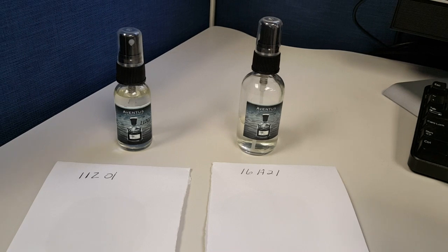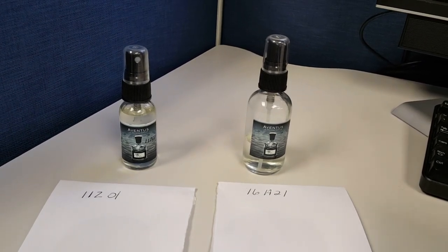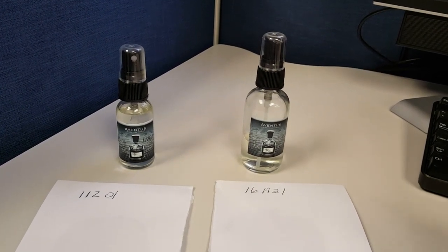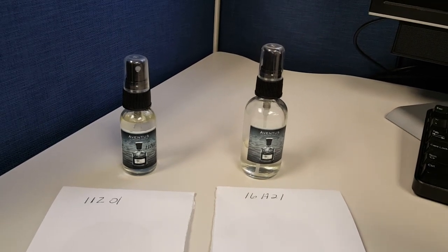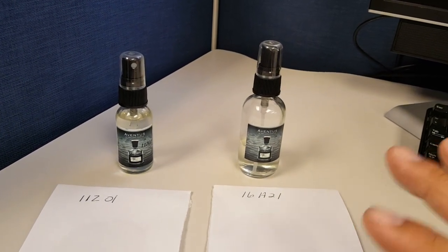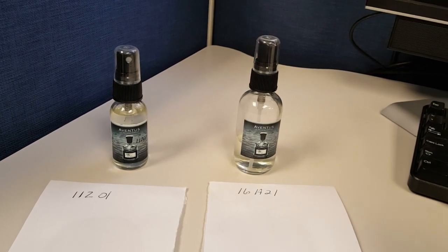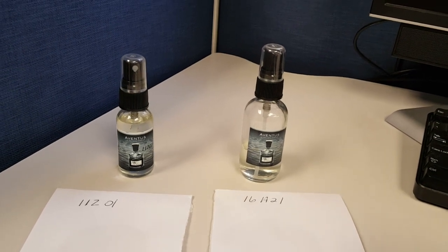I can tell you up front, 11Z01 projects really well. Two sprays on my hand, and I was non-stop picking it up for hours and hours and hours. It just kept carrying through the air way more than any other Aventus batch that I've ever tried. So projection, definitely top of the line.